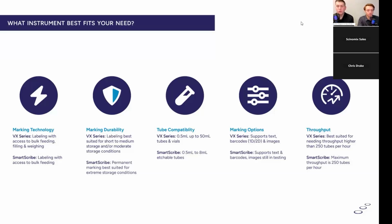We do support on the VX series the 1D, 2D codes, as well as images like logos and things like that. So if you're interested in that, the labeling system may be best for you. SmartScribe also supports the barcodes, 1D and 2D, but we are still testing images and making sure that that can be refined to the point. So that is not something that we have available today, but it is in the works.